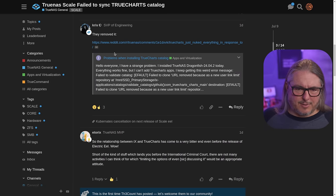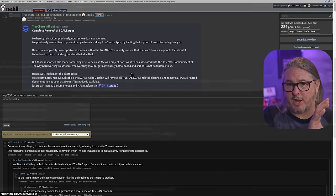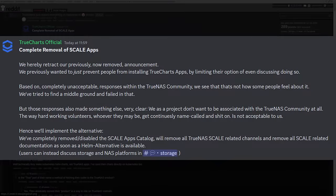And there's a Reddit post we'll talk about as well, where they just grab a screenshot of what was posted in their Discord, because for some reason they don't like forums. They think Discords are forums, and Discord is not a great place for forums. That's because it's not searchable or indexed, and it's a proprietary system. So I'll stop ranting there. It's why we had to have a screenshot and then post it over in Reddit and in the TrueNAS forums about how they have now decided it's gone.